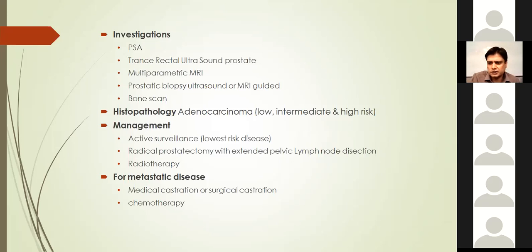So if you want to halt the metastatic disease, the options would be medical castration or surgical castration. Medical castration means blocking the testicular activity to produce testosterone. This uses anti-testosterone agents, or LHRH agonists and LHRH antagonists. They work on the pituitary system, block the production of testosterone, and cause testicular failure. The other option would be surgical castration, which means complete removal of the testicular tissue from both testicles. In that case, you don't need to give IV or intramuscular injections every month or every 3 months, which is also cost effective.